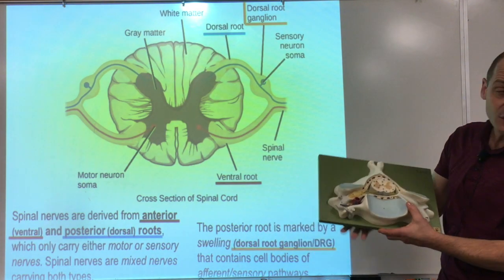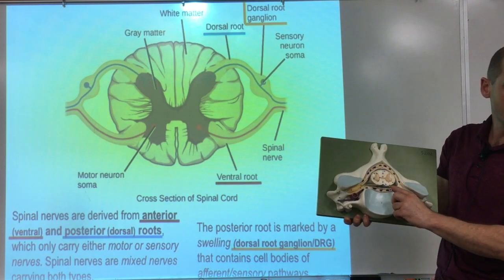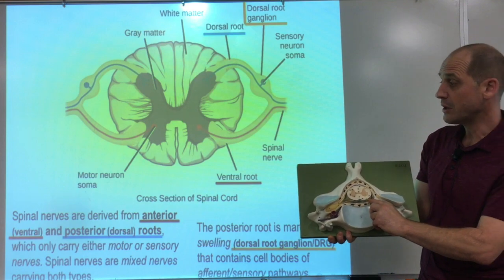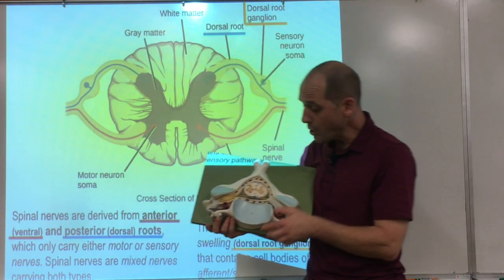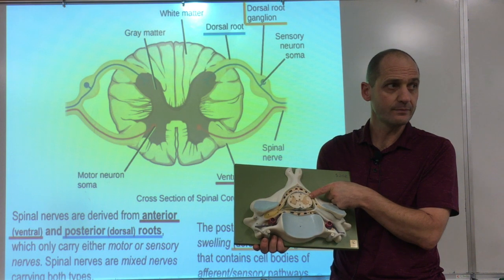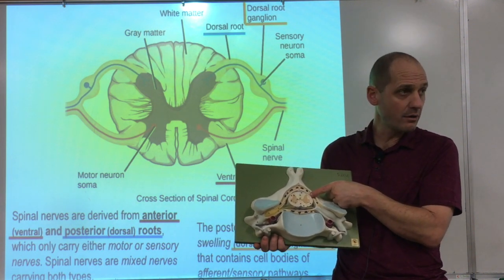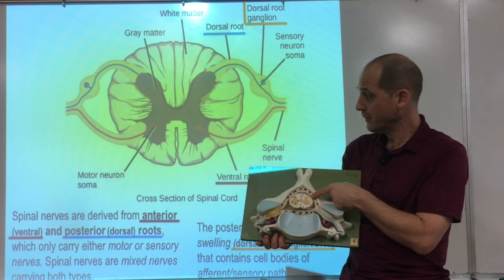And so the question was, what are the ones in the front? Those are motor. So the anterior roots only carry motor fibers. The posterior roots in the back only carry sensory fibers. Wait a minute, can you say that again, please? The posterior roots in the back of the cord only carry sensory fibers.